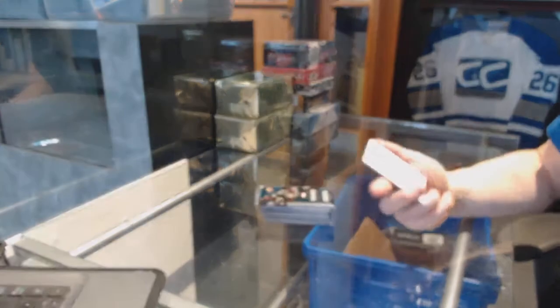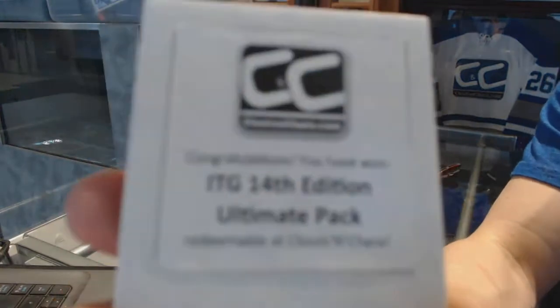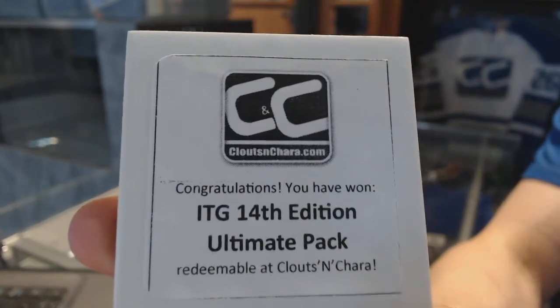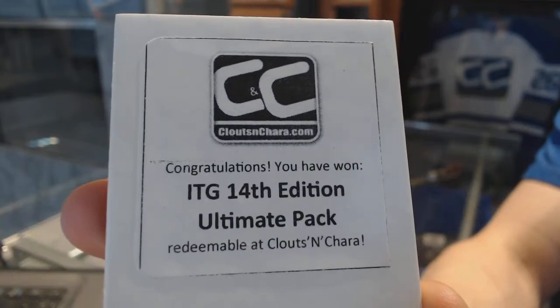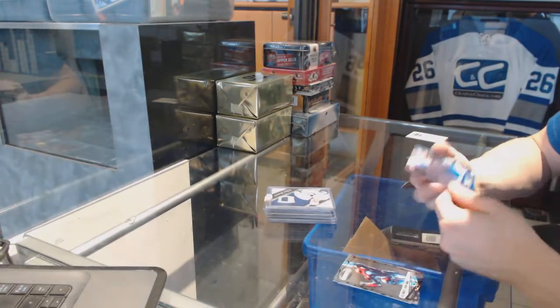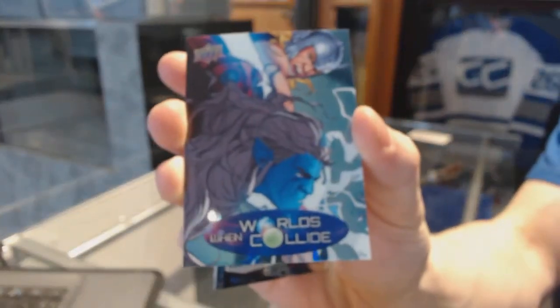And the first bonus box is an In the Game Ultimate 14th Edition. Sorry, Marvel Vibranium Bonus Pack, which has a When Worlds Collide, Thor versus Malekith.